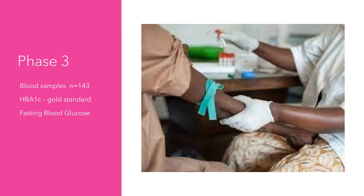And this is the third phase, which is about validation. Like I did mention the other time, it has been validated in other populations, in European populations, a few African populations, a few in Nigeria, but it wasn't further validated. So the uniqueness of this study is that apart from using the FINDIC tool, which is a questionnaire, we also select participants, about 143, just to further validate the tool, by doing blood testing via HbA1c and fasting blood glucose.